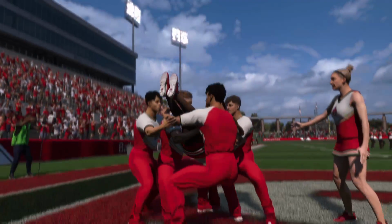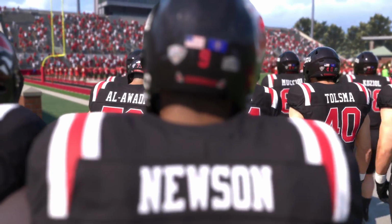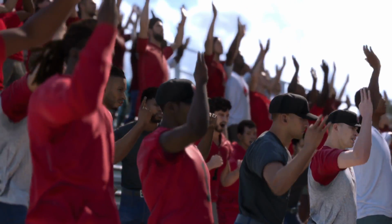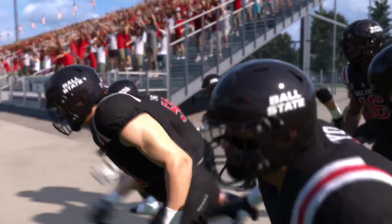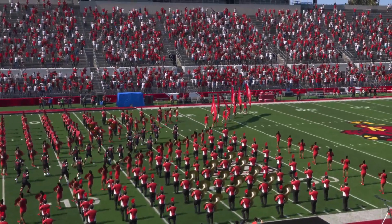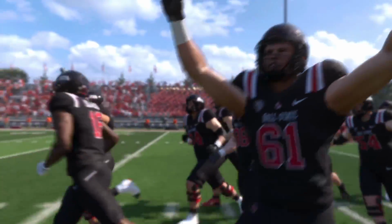Welcome to Muncie, Indiana, home of the Ball State Cardinals, and we're looking forward to this matchup, and certainly the fans are showing that they are as well. We've got a terrific matchup for you today, rich in pageantry and tradition, and it ought to be a fantastic clash. As we'll see, the Coyotes taking on a team from the MAC, the Ball State Cardinals.